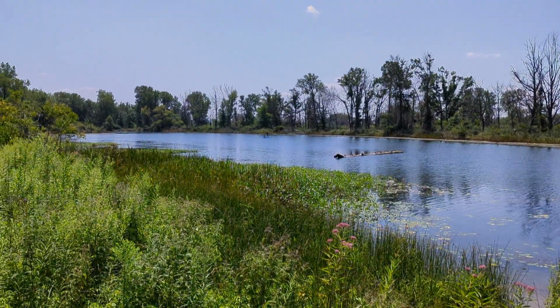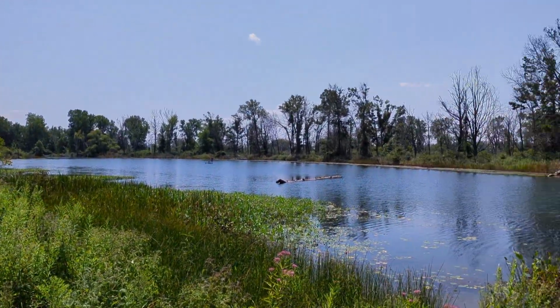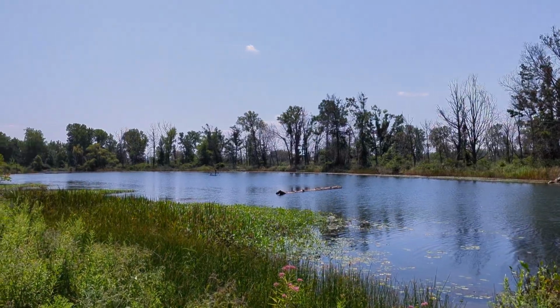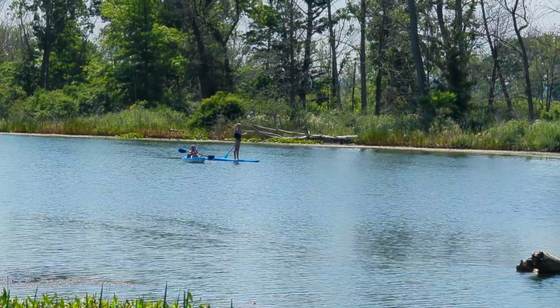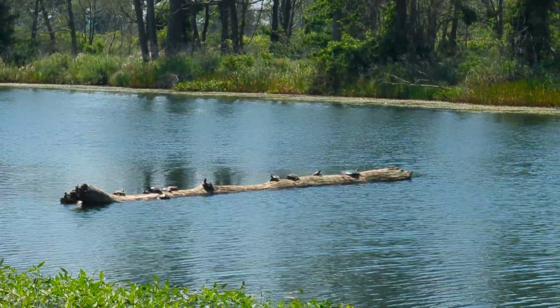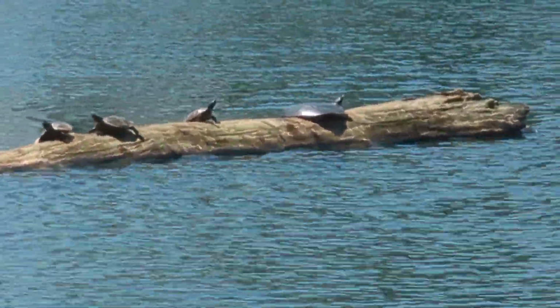This is the bay where everybody likes to go in and see the turtles out and you kayak. See, there's kayakers out there. There's two girls on a paddleboard I just saw a little bit ago. There's the turtles. See how close we can get.